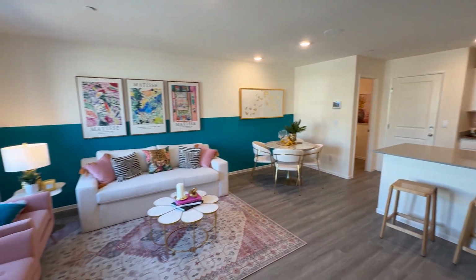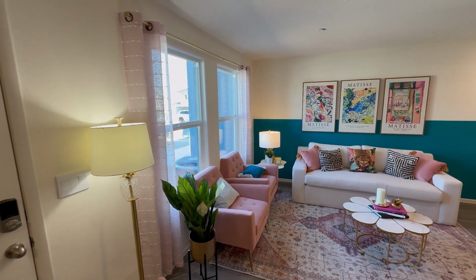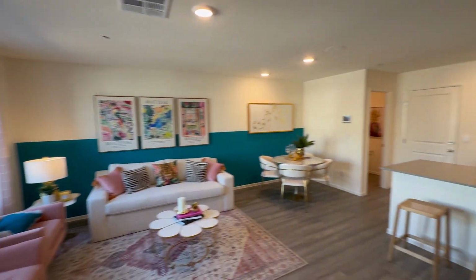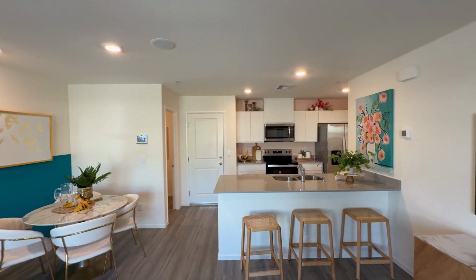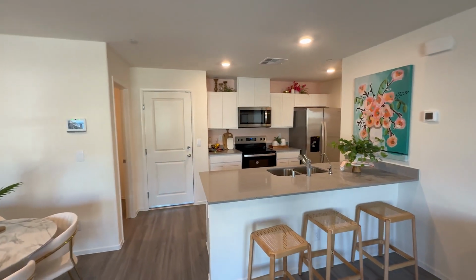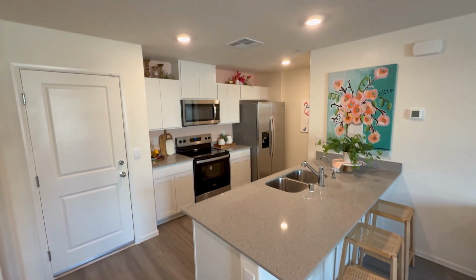Also, you are going to get the blinds, refrigerator, washer, and dryer. And obviously, you are going to get a stove and microwave as well. The countertops are quartz. You got your white cabinets. So everything you see exactly like this is what you're going to get, guys.